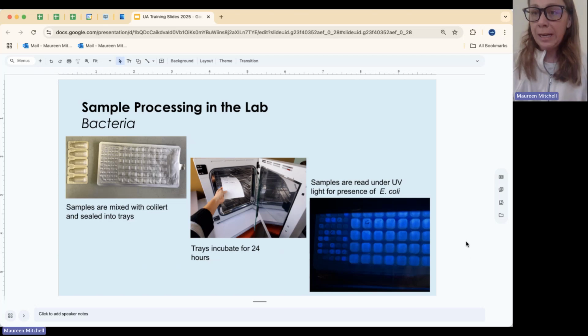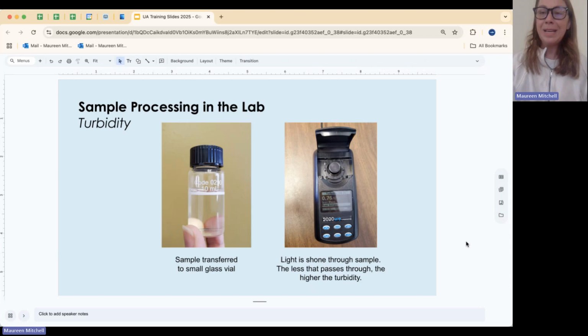In terms of turbidity, we use the nephelometric turbidity unit. Basically, it shines light. We'll transfer your sample into these little clear glass vials, and that will shine light through that vial. The more light that passes through, the less sediment, the lower the turbidity. As less light passes through and rather gets reflected back, turbidity is higher. With turbidity, EPA says 20 nephelometric turbidity units, NTUs, is the magical number.